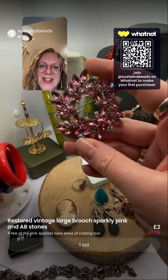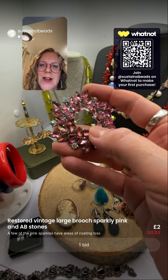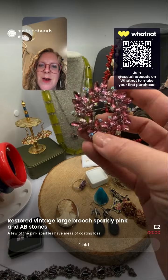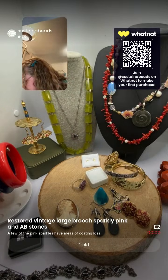So this one's starting at just £2, and it's got the Aurora Borealis stones in it as well. These beautiful clear, almost rainbow ones. That one's going to Ronnie too. Congrats.